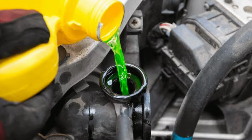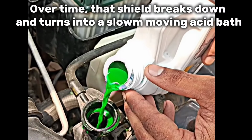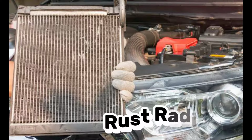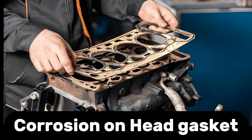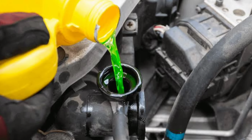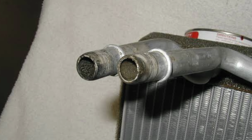But here's the catch. Over time, that shield breaks down and turns into a slow-moving acid bath. Yep, old coolant can drop below pH 7 and start eating through metal. That means rust in your radiator, electrolysis in your heater core, and even internal corrosion that kills your head gasket or cylinder head. And when that happens, you're looking at repairs that can cost more than the car is worth. A gallon of fresh coolant costs about $20. That's pennies compared to the $1,500 bill for replacing a rotted heater core buried behind your dash.